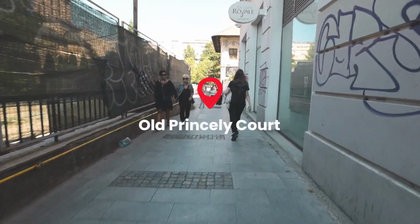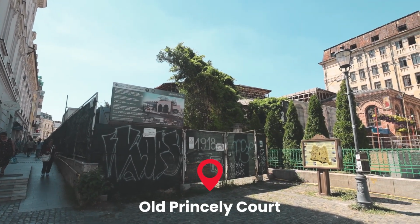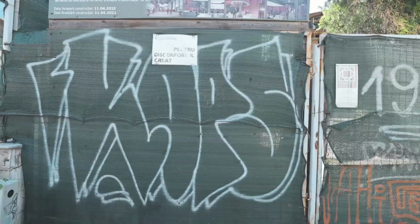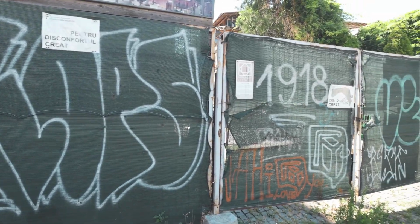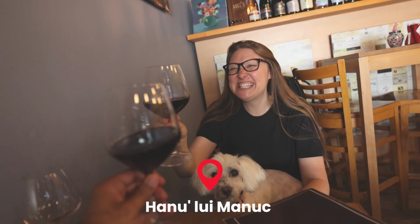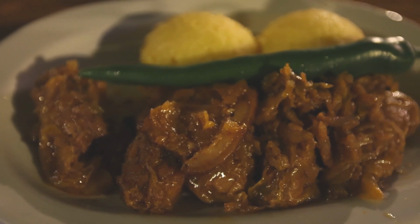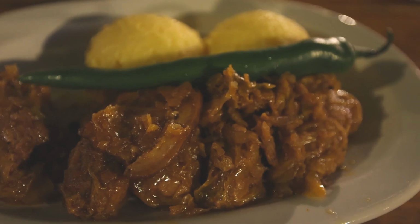It is definitely ruins. You can't really even see it because they have this blockade up, but this was once the palace of Vlad. Opposite Vlad's palace is this restaurant, Hanul lui Manuc, and if you've seen our Romanian food tour, this is one of the restaurants that we actually visited, and we got some sarmale. It was absolutely delicious, so definitely do check it out.